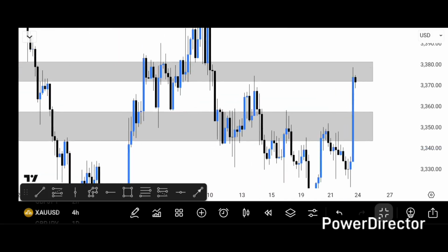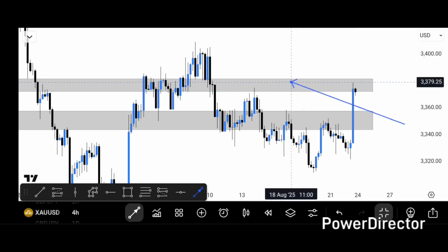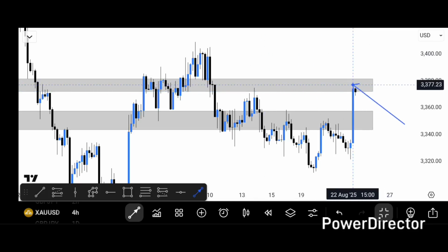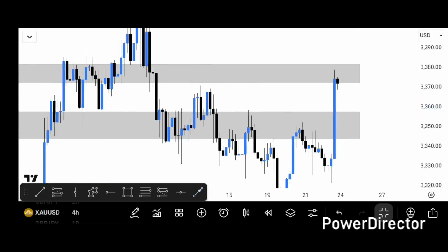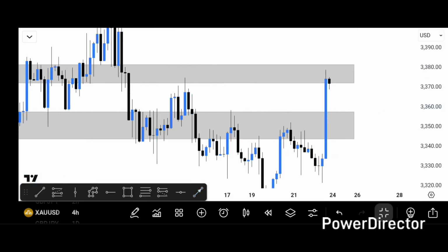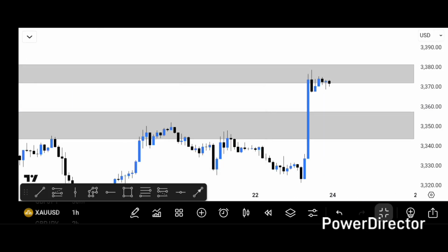Now at this high, since this is a high, that's two reasons. Since this is a high and this is a strong daily resistance zone, there's every possibility that we're going to make a retracement from that zone. So what we'll do is wait for the lower time frame to give us the go ahead, a double top or any rejection pattern on it, which price has already made.